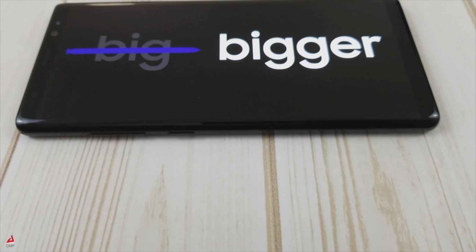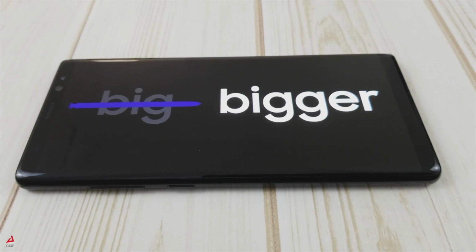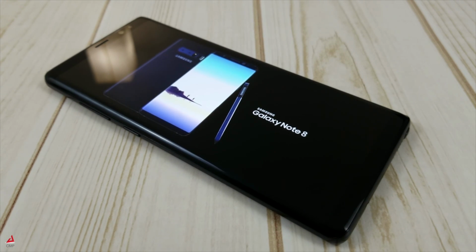If you are a Note fan who likes dual camera and have heavy dependency on S Pen, then Note 8 is for you. Else, S8 Plus is a better option which has similar spec and it is a lot cheaper than Note 8.